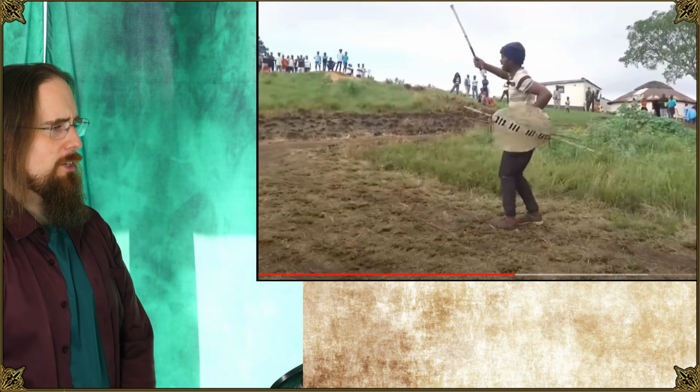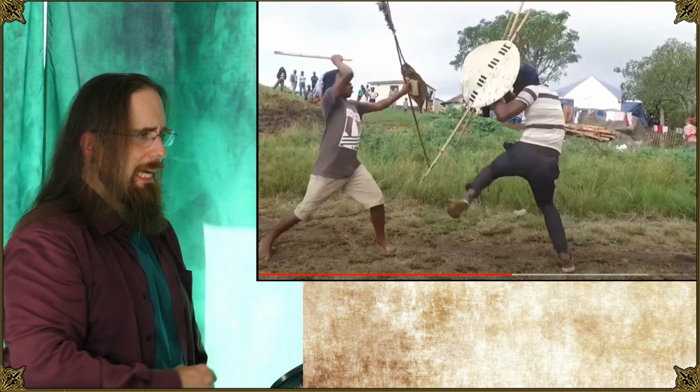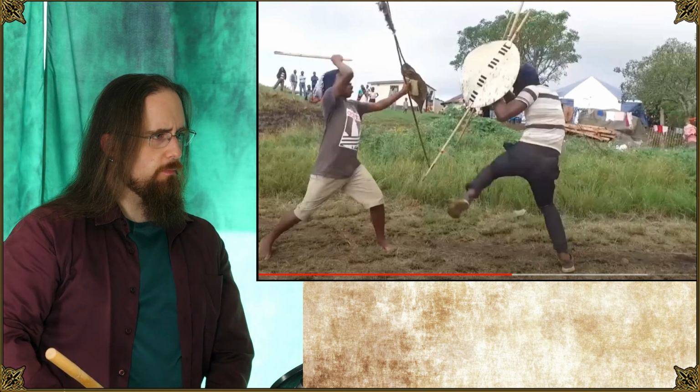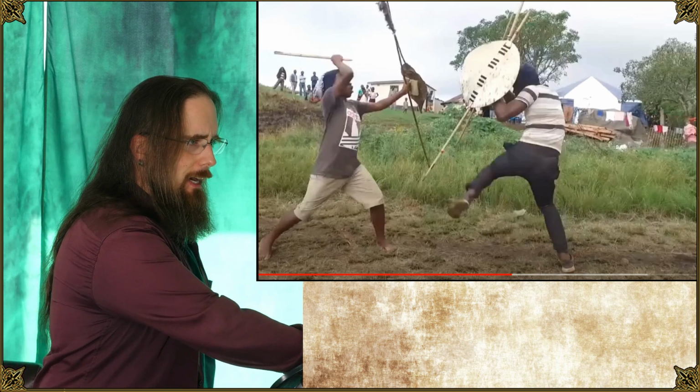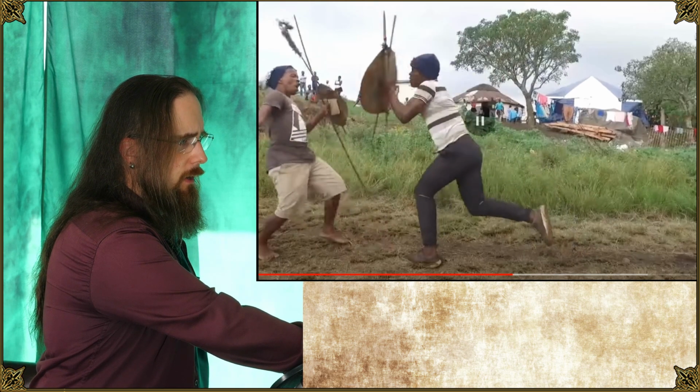So who actually landed a hit? I couldn't even see that. Okay, so he was trying to feint, I think. You know, gonna provoke a response by moving his shield forward so he can then strike with a stick. The other guy did cover up, but was also still able to catch it.